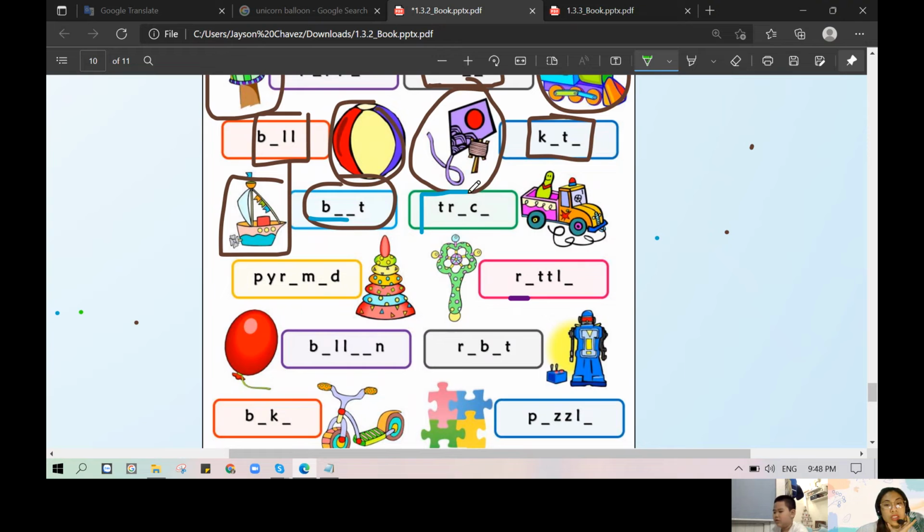Number one. This will be our number one. What is it? Train. Is this a train? Truck. Okay, spell truck. What are the missing letters for truck?